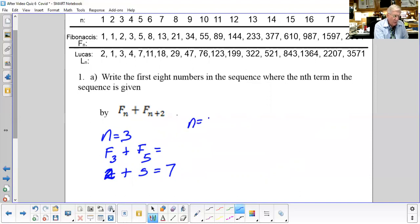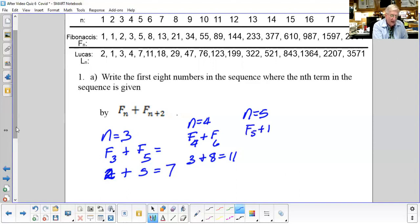Let's try it for n equals 4. So that'll be F sub 4, which I will add to F sub 6. F4 is a 3, right? I add to it F6, which is an 8, and I get 11. Gosh, 11's another Luca number. Let's try it for n equals 5. For n equals 5, that would be F5 plus F7, right? Fibonacci number 5 is a 5. Fibonacci number 7 is a 13. And notice I got an 18, which is also a Luca number.